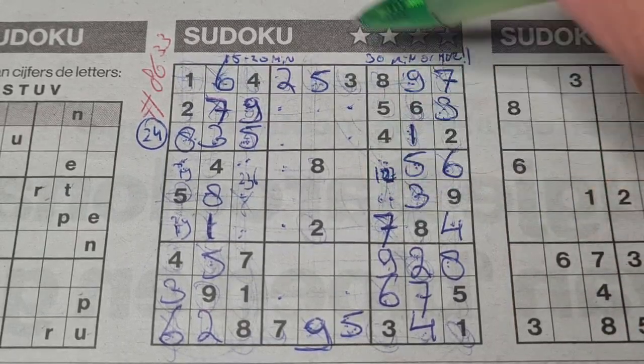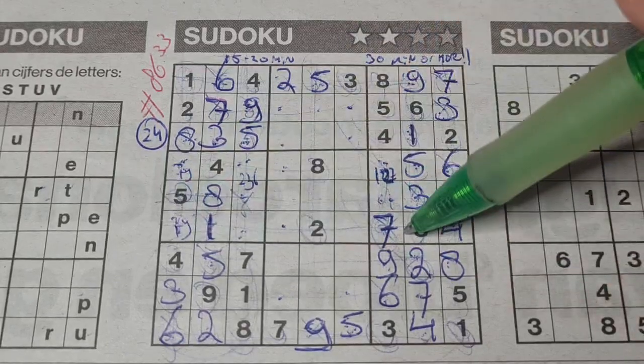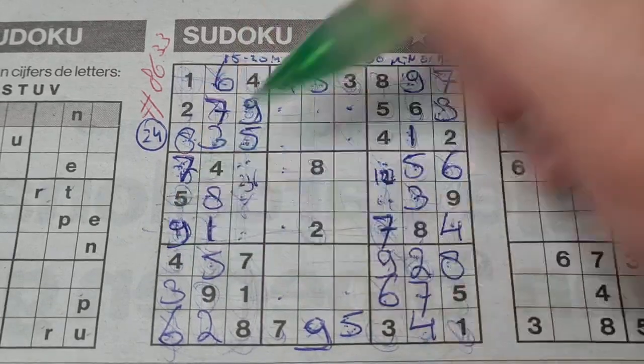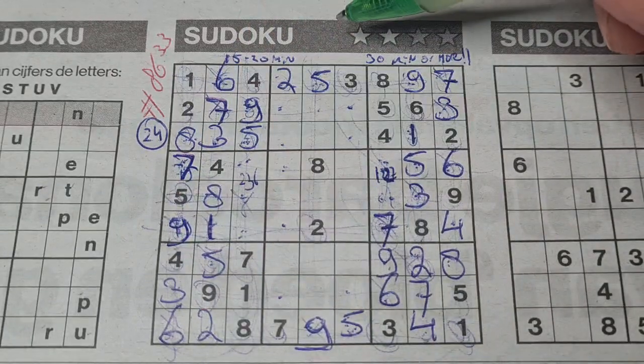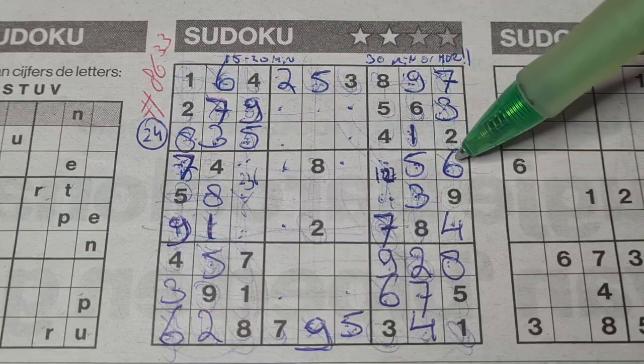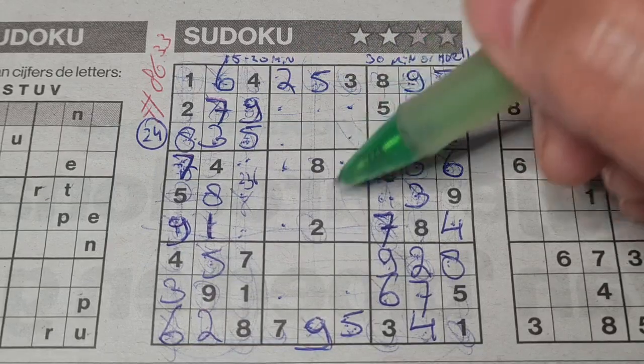Okay. 7 and 9. We have a 7 now in this row. So no 7 there. 7 should be here. And the 9 goes there. Okay. So we need a 9 there. 2, 3, 6. Need a 7 here.